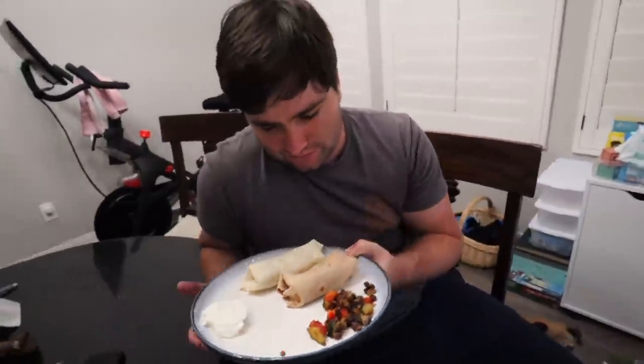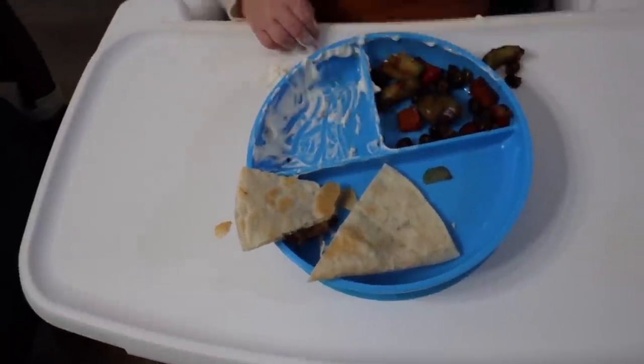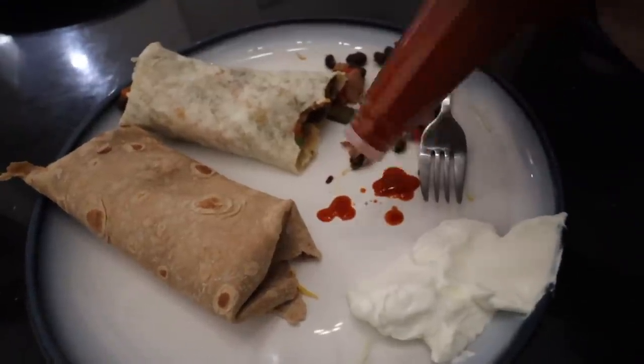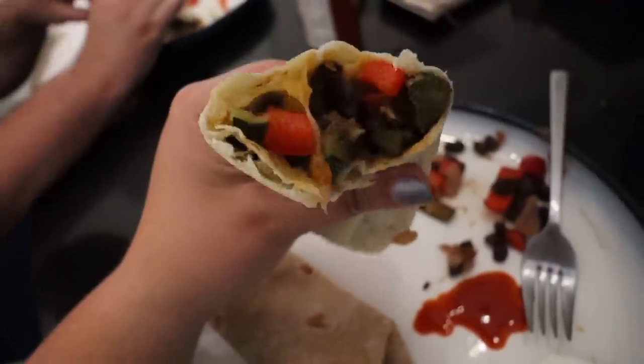All right, for you, Grace is already working through hers. Oh my gosh, you guys, this is so good. Little hot sauce dipping pile, and we're in business. Big fan of the bean mix. Yeah, really tasty. Really good veggies, really good seasoning. Definitely adding this one into the meal rotation. It's so good. It was also pretty easy. And especially if I prepped the veggies in advance, this would be just like a really quick one pan meal.